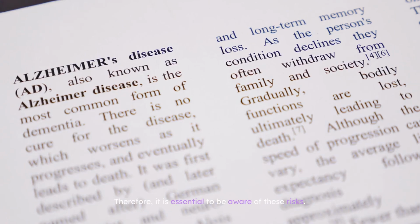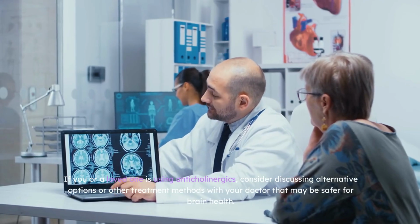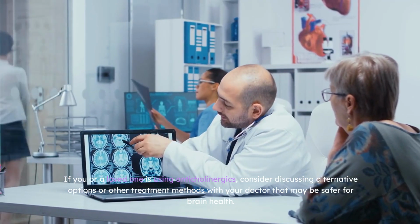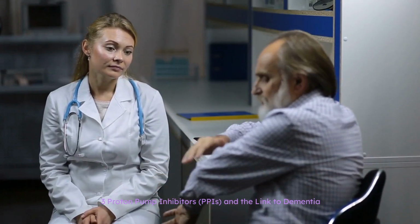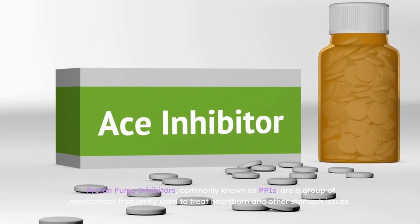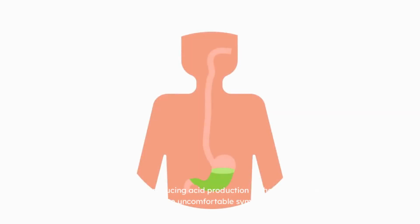This is a concerning figure for those who consider these drugs to be safe and harmless. Therefore, it is essential to be aware of these risks. If you or a loved one is using anticholinergics, consider discussing alternative options or other treatment methods with your doctor that may be safer for brain health. 3. Proton pump inhibitors, PPIs. And the link to dementia. Proton pump inhibitors, commonly known as PPIs, are a group of medications frequently used to treat heartburn and other stomach issues. These drugs work by reducing acid production in the stomach, helping to alleviate uncomfortable symptoms.